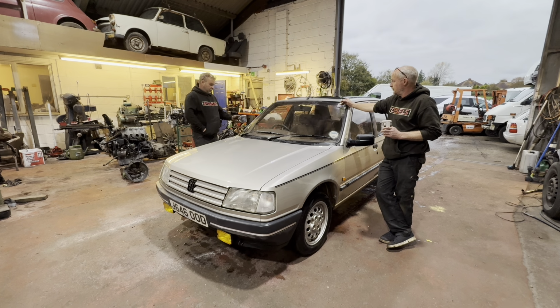I think we've got a bit of window trim that will go on there, have we? Yes, we have. We're going to rob that off one of my 205 doors I've hoarded, and polish it to death, MOT it, and then it's ready to go.